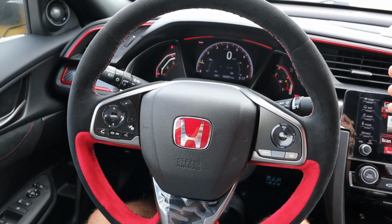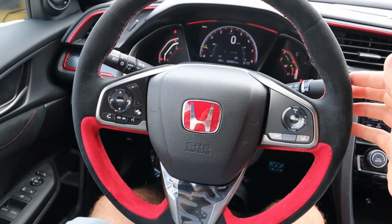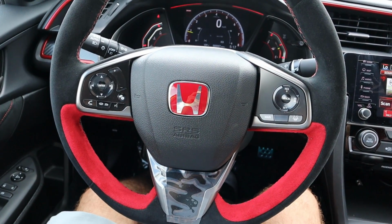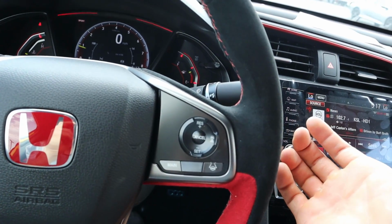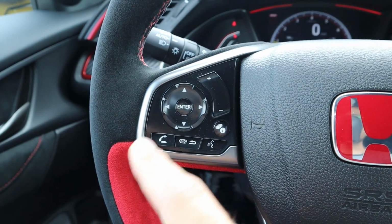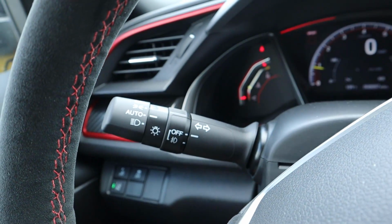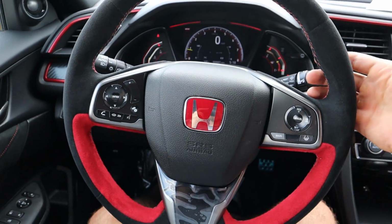Now let's start things off here with the steering wheel. So for the 20s and 21s, you get an Alcantara steering wheel. I love the black and the red contrast, kind of like what you have with the rest of the car. And again, you've got the red Honda logo. This does have some practical car stuff though. It still has the cruise control and the lane keep assist. And then over here, you've got your voice command, phone controls, controls for the center stack. And then just behind the steering wheel, notice we've got the stock there for the turn signal lights. And then the other side, you've got the windshield wiper stock. But yeah, that's everything for the steering wheel.